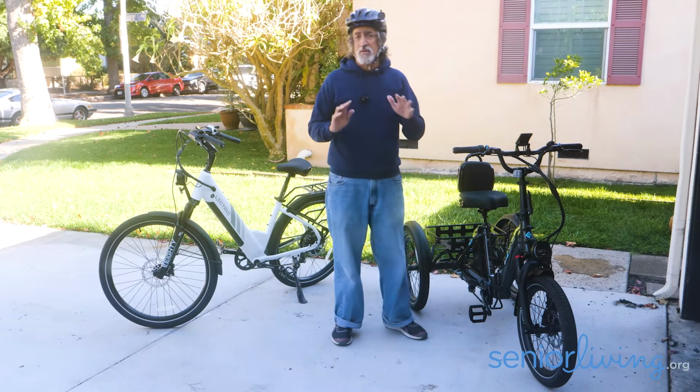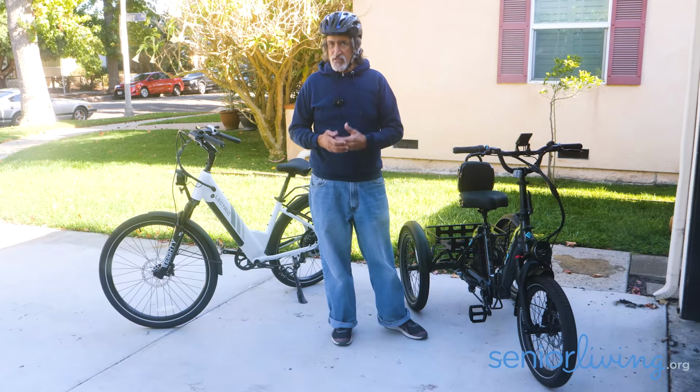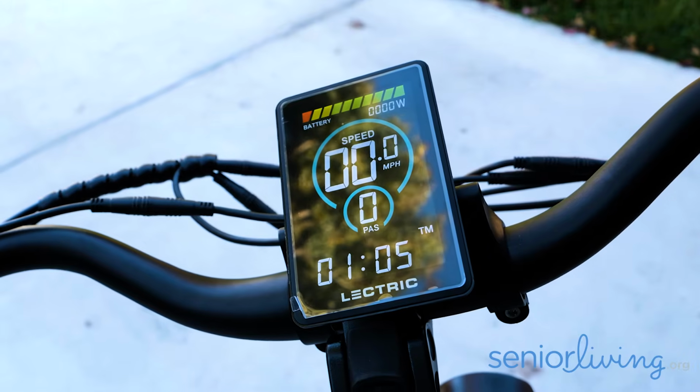Now, don't worry about the bike being overpowered and taking off, leaving you bruised on the street. It comes with a power limiting safety feature to slow acceleration and limits the maximum speed to just 5 miles per hour in the lowest two riding modes. The color display gives you all the info you need and more, including speed, mileage, and battery level.